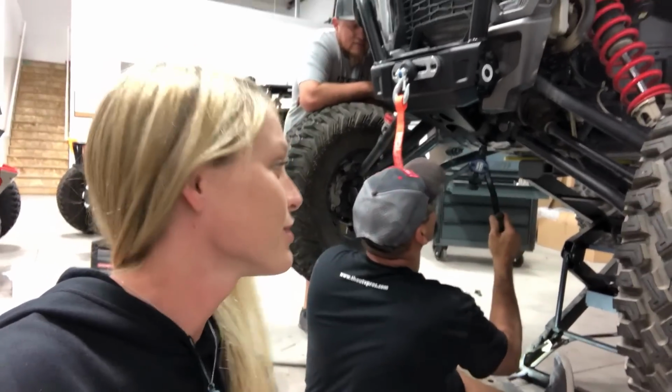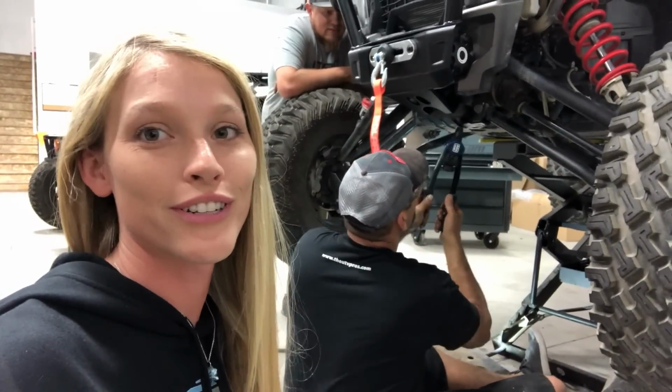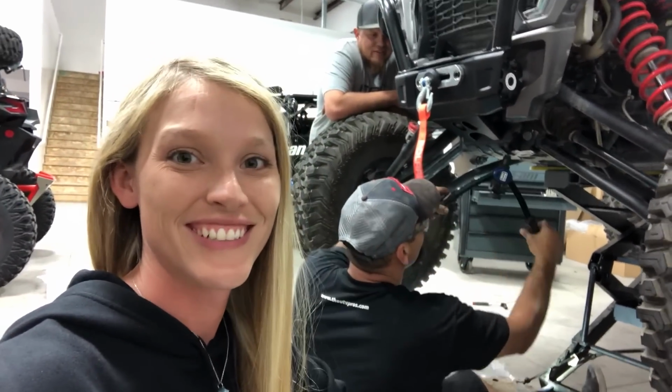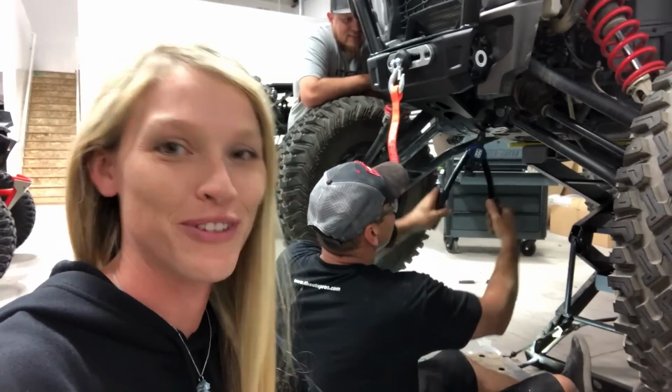So remember those holes for the UHMW skids that Kevin messed up? Because he drilled them too big, because he said to just wallow them out instead of using the correct drill bit. Well, UTV Pros is fixing that for us.